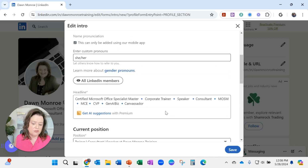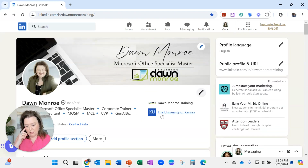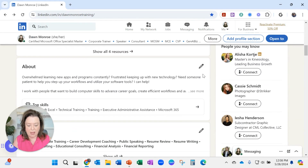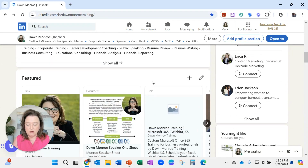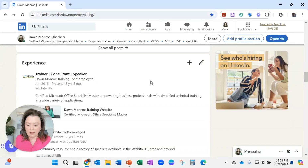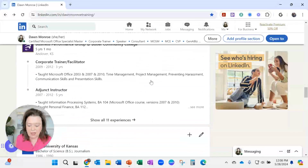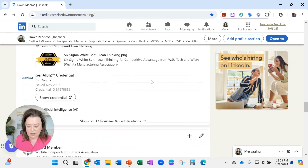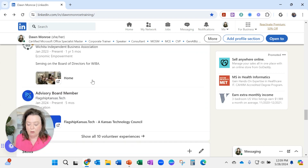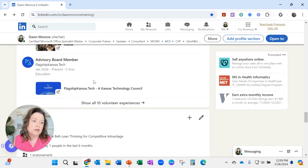So you fill out as much of this as you can and then begin adding more and more down in your profile area. You adjust your about, you can feature items, whatever you need to do, and then activity. One thing that I recognize that is a nice one that young people can add is that maybe they have some volunteer experience. So if you don't have all these other things, maybe you can add that you're serving on a board, or maybe that you volunteer for a certain group, a walk, a fundraising thing, something like that.